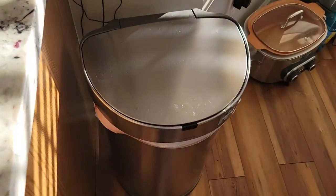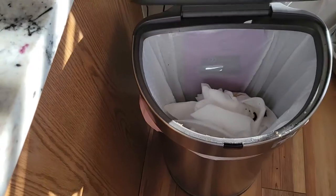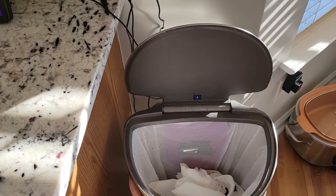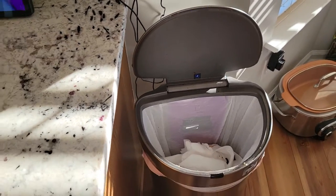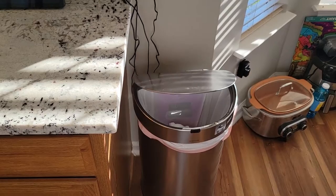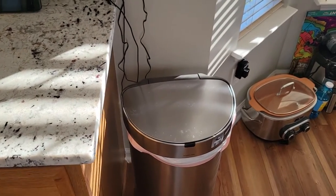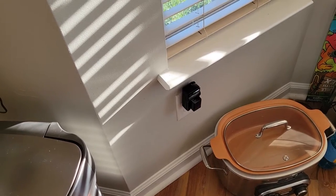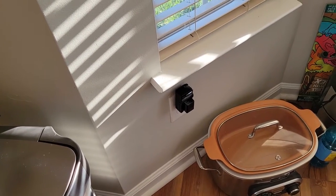And this is my trash. Goes down by itself. Let me back up because it's probably sensing I'm too close to it. Yeah. And that's an extra battery for my video camera. I'm using my phone today, but I'm going to show you my video camera. Nothing special about it anyway.